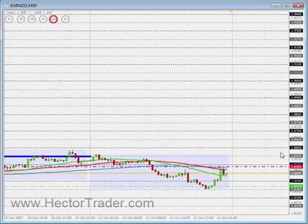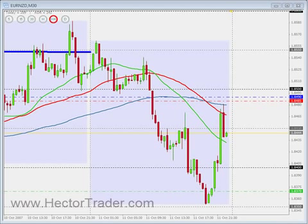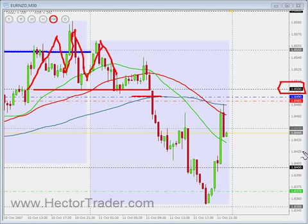The reversal formation came in the shape of a head and shoulders. This is the head and shoulders. Upon the break of the neckline right there, below the 185.00 level, is the level that I entered short.